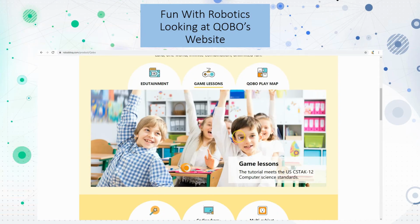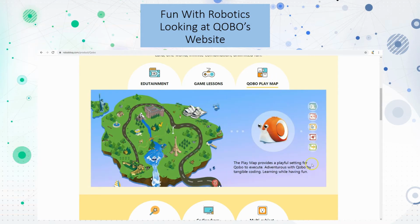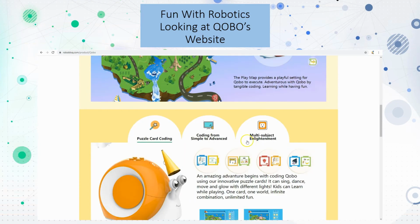So that's all they have to say about that. Qobo play map. There's the play map. And there's Qobo. So you can see the play map just a little bit better than what I had on there. Some of the cards.